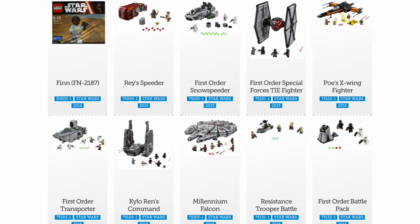At number 6, with 6% of the vote, we have Episode 7, The Force Awakens, with some awesome LEGO sets. The Millennium Falcon, Kylo Ren's Command Shuttle, First Order Transporter, Special Forces TIE Fighter, Poe's X-Wing, as well as the newer Resistance X-Wing. Just so many good sets.